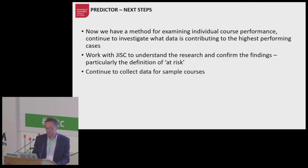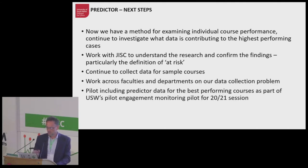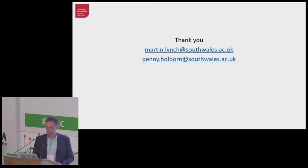We continue to collect data for our sample courses, and for those courses where it is actually performing quite well, we're going to be carrying out a pilot where we're using this data in anger with our course teams to say, take action on this data, because we can now be comfortable that in these courses, and for these reasons, it works.